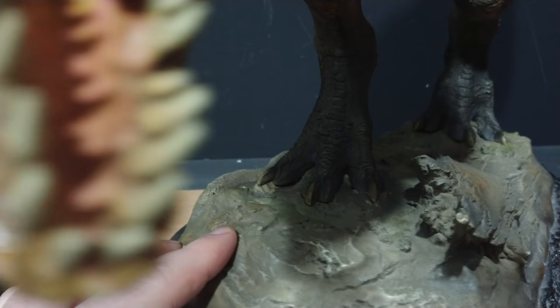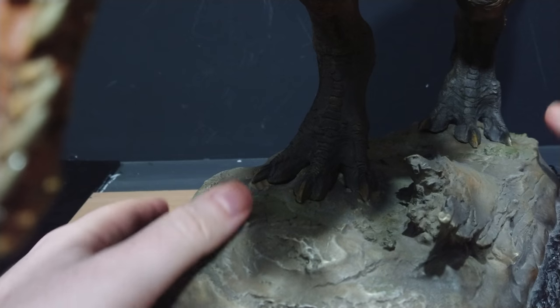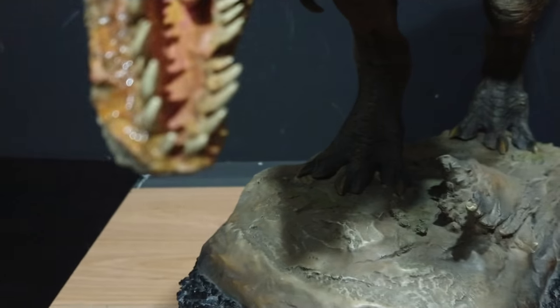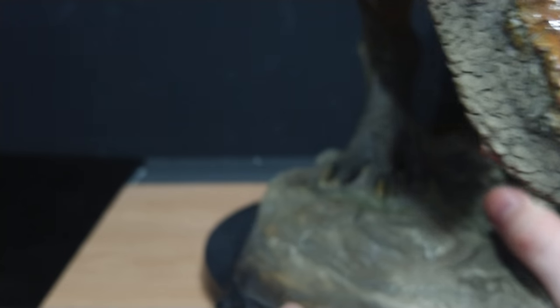I'm just going to try and spin him. The tail just touched the wall. Let's come a bit closer. If I can just get a spin on him, and we'll get the other side.